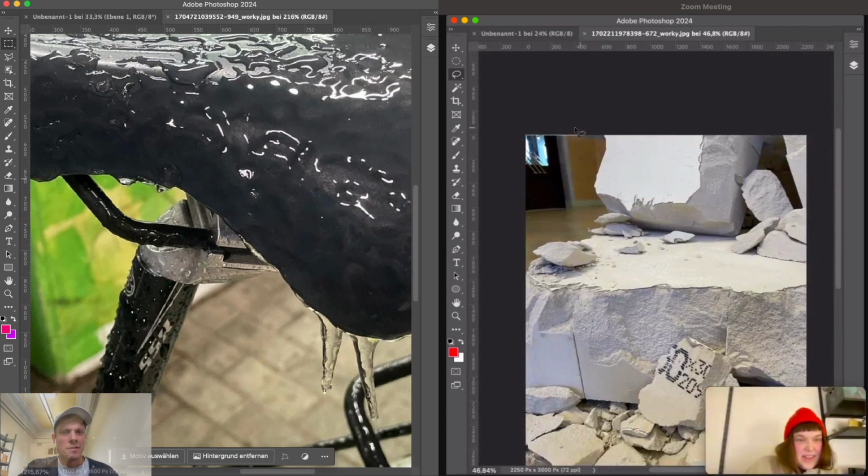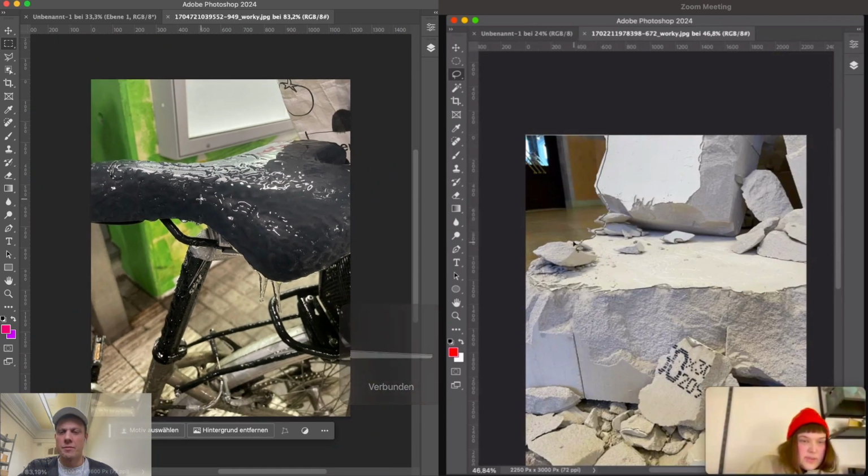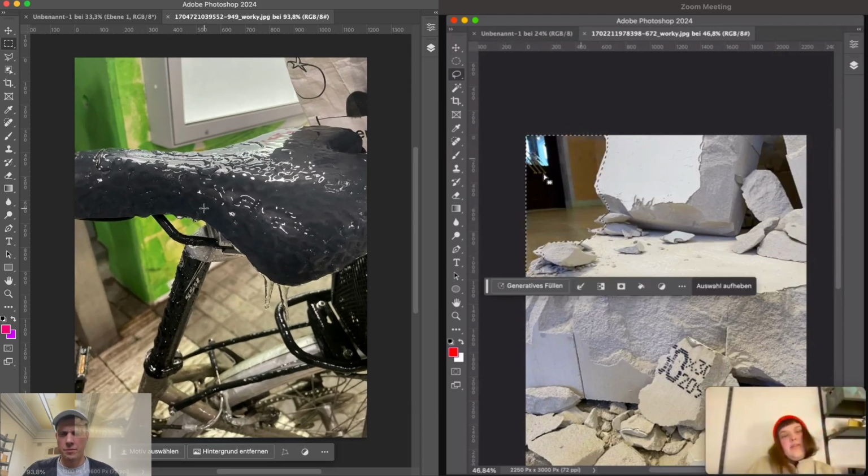Yeah. Okay, so I think I would like to change the location of the stones or of the material. It does not look like a construction site in the background.